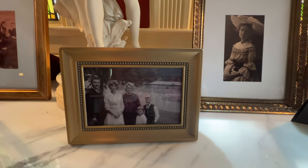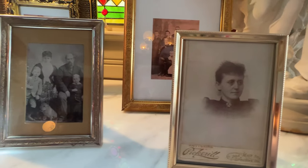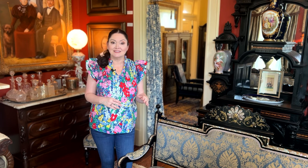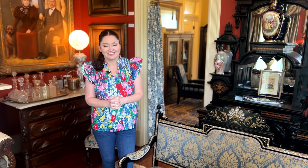The thing about this home that you would be getting is all of the beauty and detail of a historic home with all of the comfort and ease of a new build. All new wiring, all new plumbing, all new foundation, all new roof. It's all new and it's spectacular.